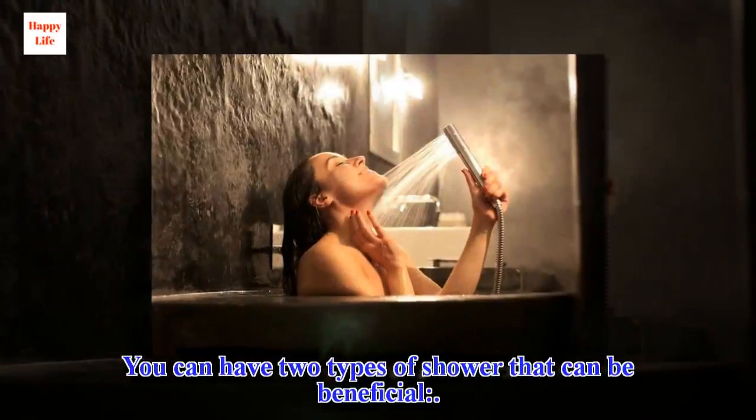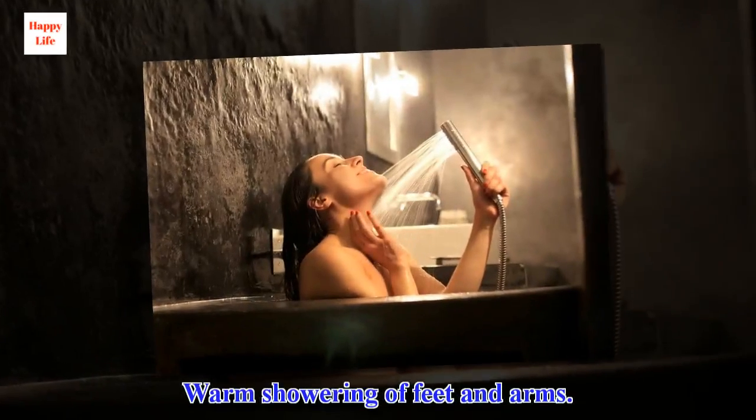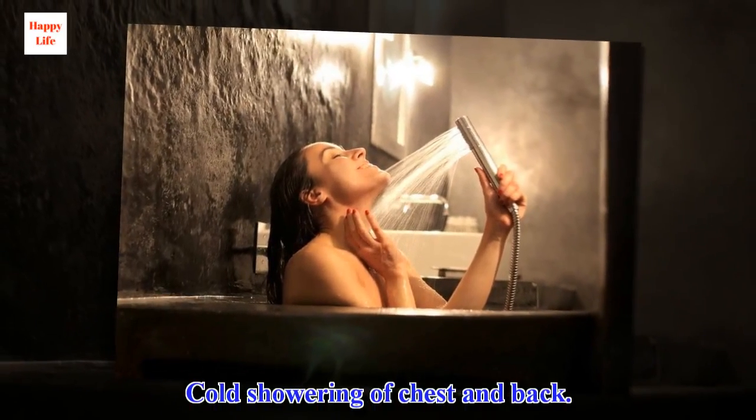You can have 2 types of shower that can be beneficial. Warm showering of feet and arms. Cold showering of chest and back.